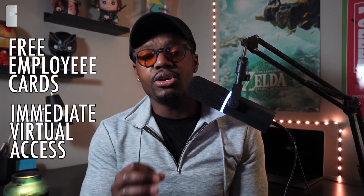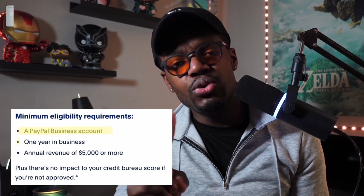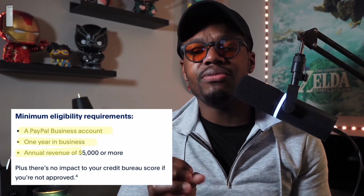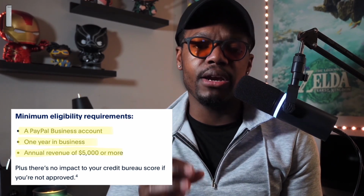Also, back on a positive note, you get free employee cards and you get immediate access to your credit line whenever you're approved with the virtual account number. But in order to even get the PayPal Business Cashback Card, you do need to go through a few steps and you have to be eligible. 1, you have to have a PayPal business account. 2, you have to be in business for at least a year. And 3, you have to make at least $5,000 or more in revenue with the business you're applying with.